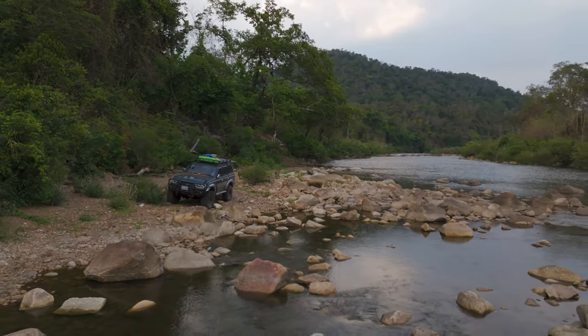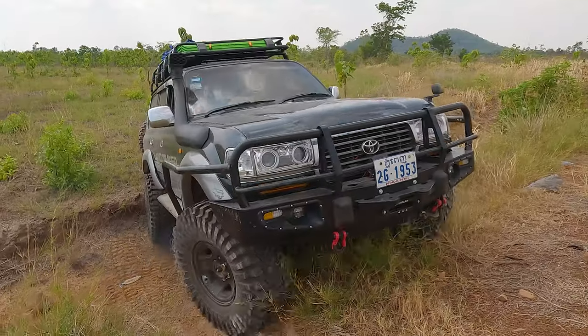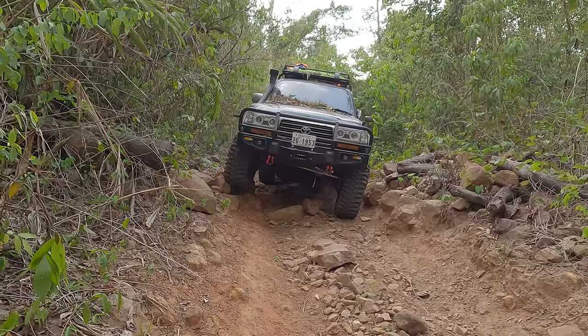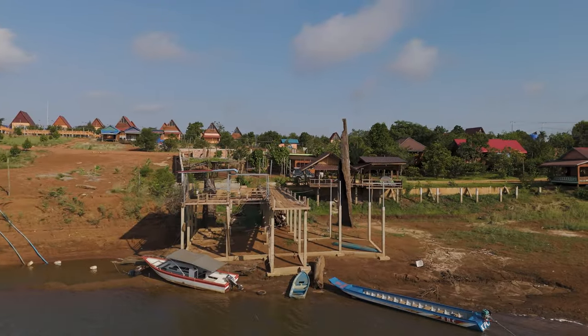Cambodia's Cardamom Mountains. Stunning, rugged, and as we found out the hard way, absolutely unforgiving on the 80 series. Join us as we embark on a wild four-wheel drive adventure and scratch the surface of what this remote region has to offer.